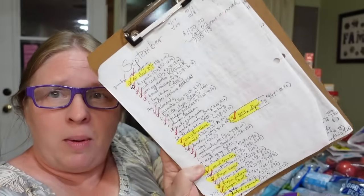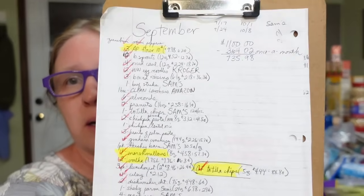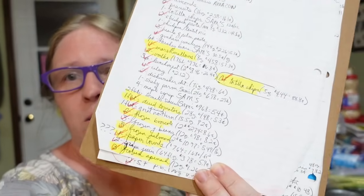Clipboard, got the clipboard here. And this is where I did all my figuring and stuff of what I need and my price comparisons. And I do still have items on here that I didn't get in town today. There are some items that I wrote down that I will get from Sam's Club, either by online ordering them or going in the store. There are some things that I found to get from Amazon. So here, the yellow is stuff that I ended up getting at Walmart. I highlighted it at the very end. So there you go. That's the method behind my madness there.